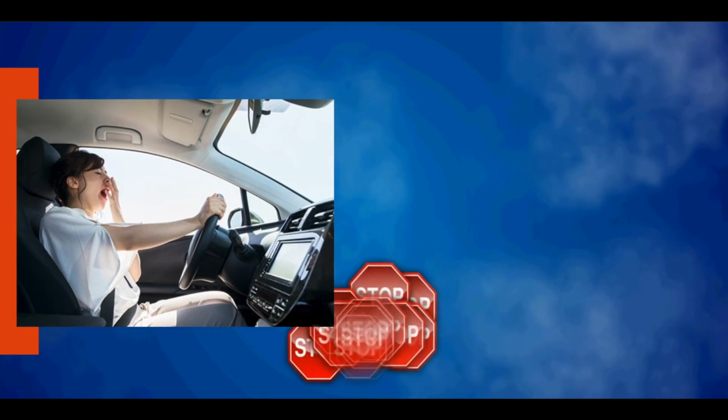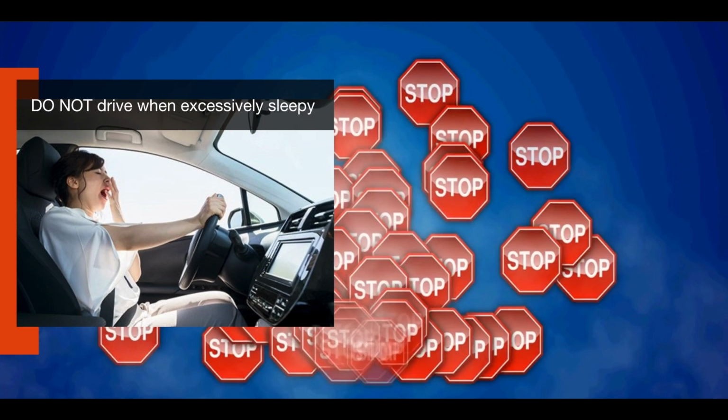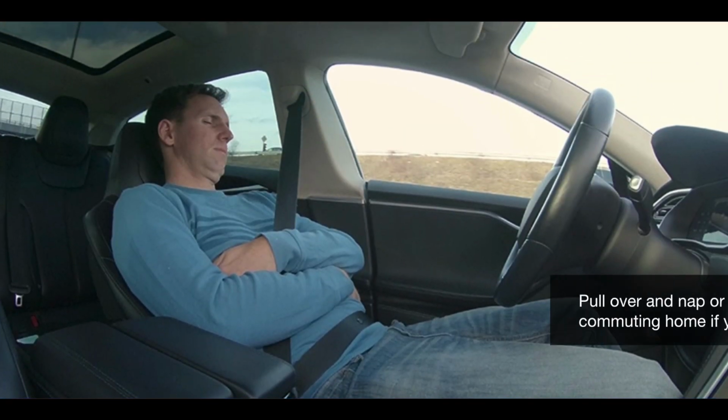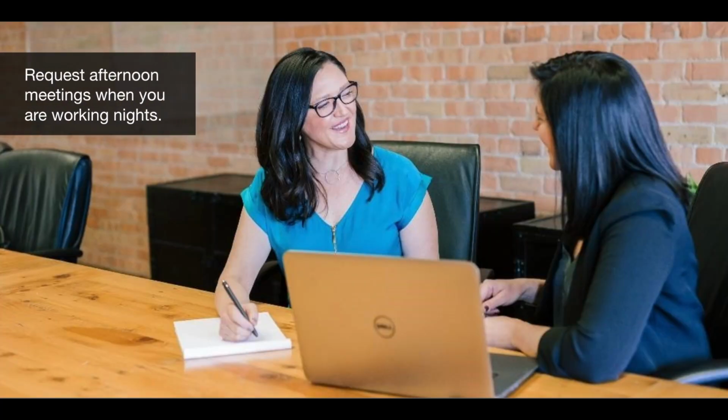At the end of the day, you have to take care of yourself by ensuring that you do not drive when excessively sleepy. When in doubt, pull over and take a nap, or nap at work before commuting home if you are feeling sleepy. Let's talk about meetings. Request that all mandatory meetings be held in the afternoon. That way, if you're working nights, you'll have time to go home and get the sleep that you need before coming back to work for a meeting.